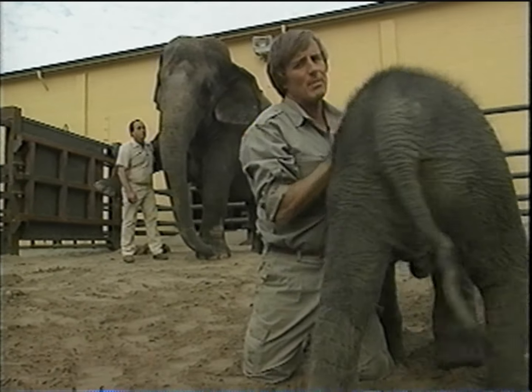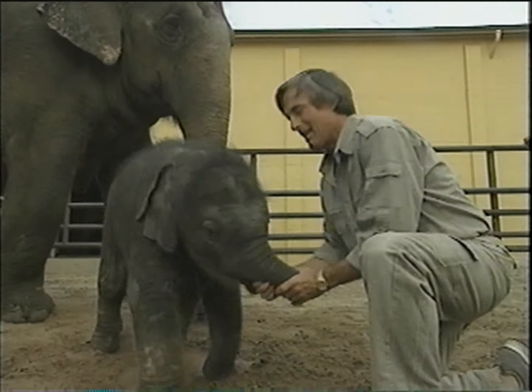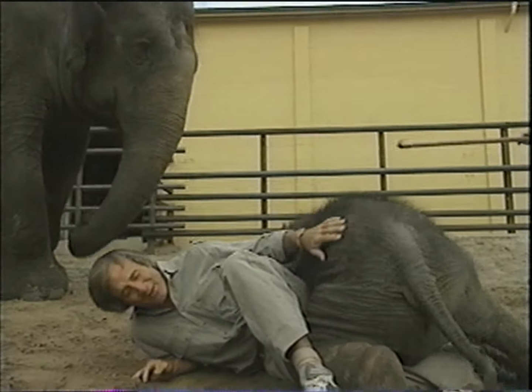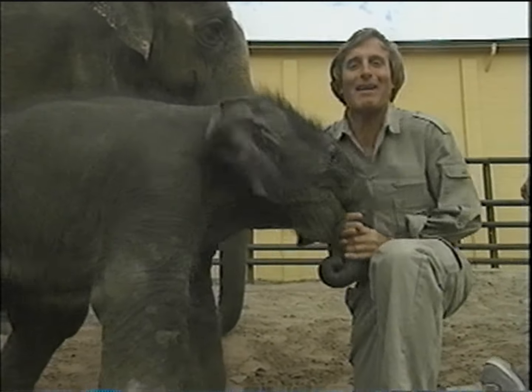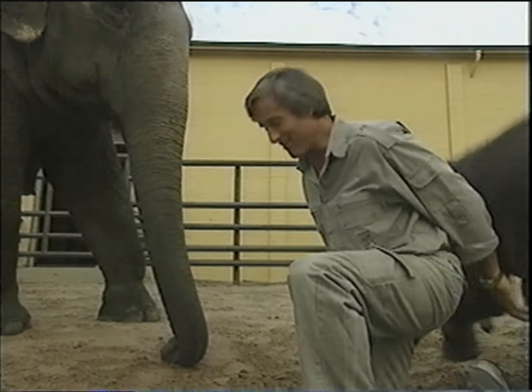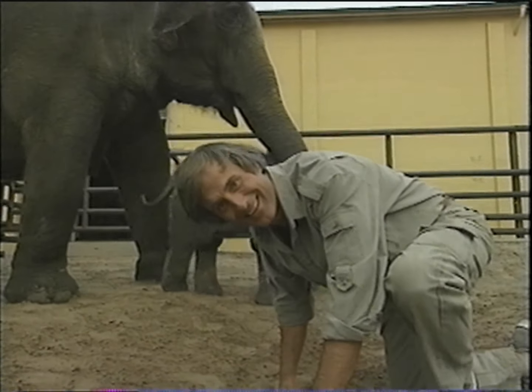I think the winner of any baby animal contest would have to be Benny. He was born just a month ago. Luckily for him, his mother took care of him, so he didn't have to go to the nursery, because I may have to go to the hospital.